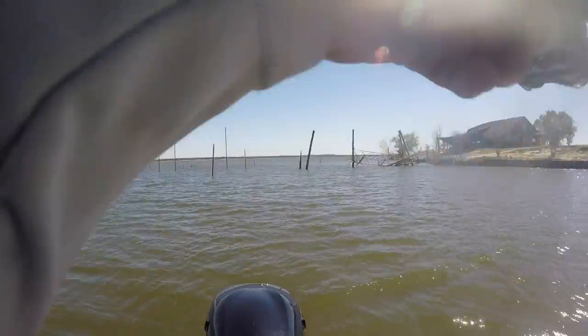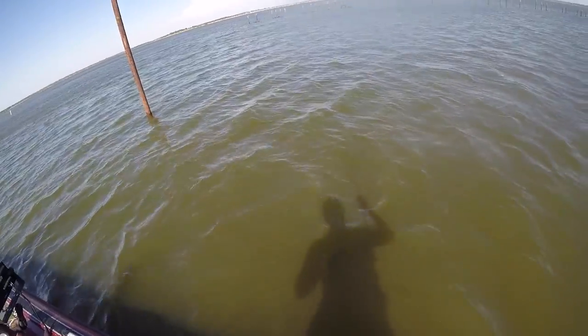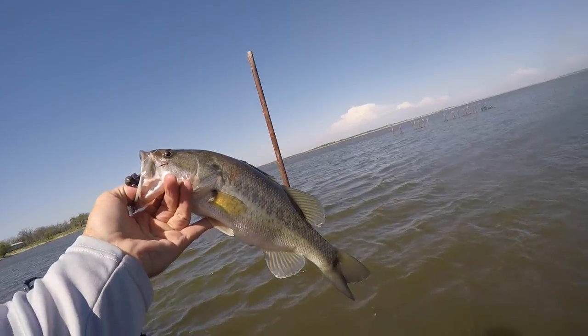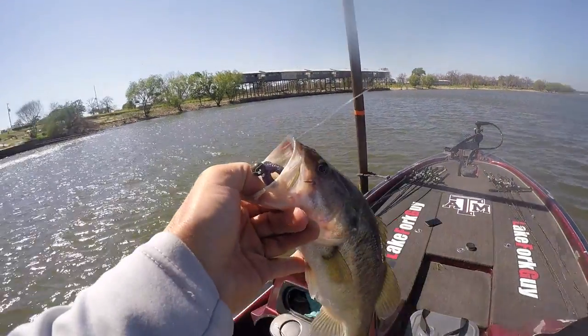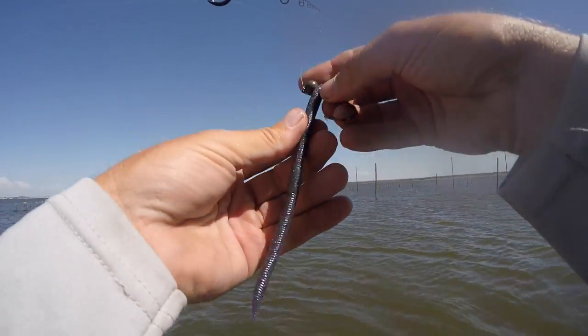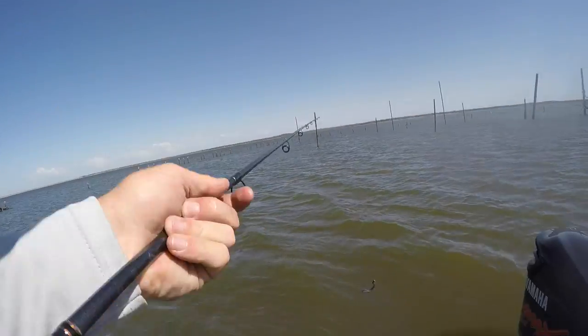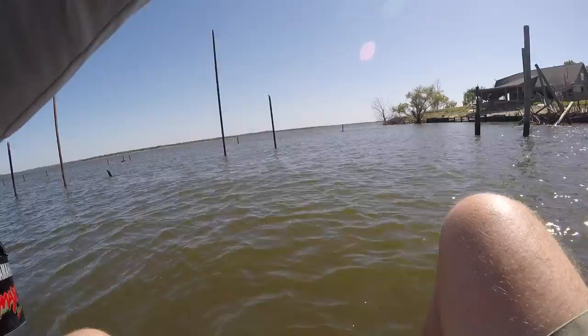Hook tip. They all feel good on 6-pound line or 8-pound line, I think is what I got on here. It's a fat, healthy fish. Well, when it gets tough, this high pressure, shaky heads, certainly a good standby. Got him out.